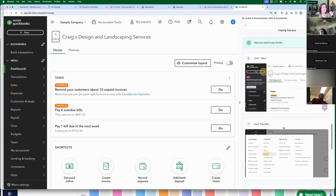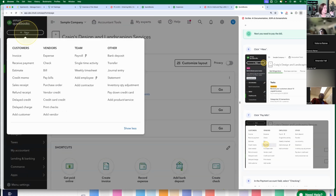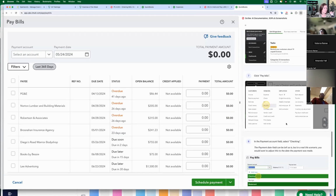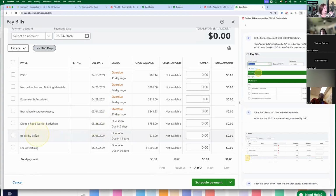So let's pay the bills. There's a number of ways to do this, but this time we're going to click plus new, and select pay bills. In the payment field, this is a list of all of the bills that are currently waiting to be paid. You can see at the bottom are the two that we just added, Books by Bessie and Lee Advertising. Notice that they're in order of due date.